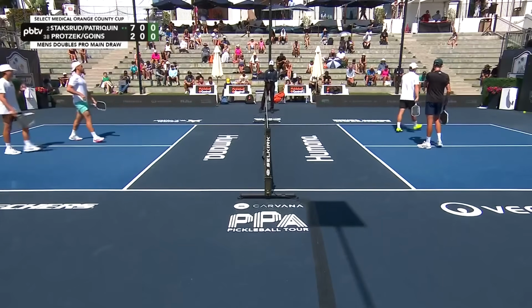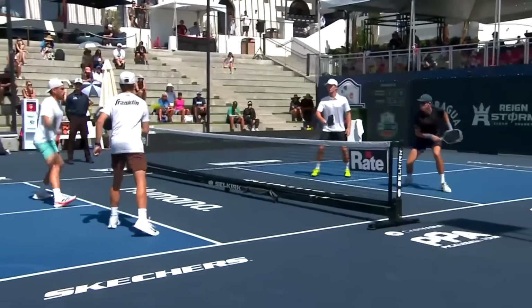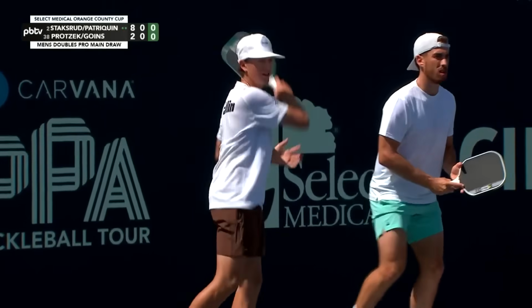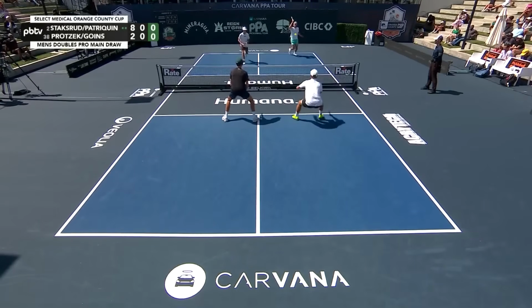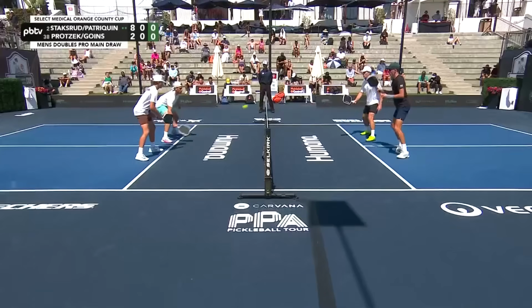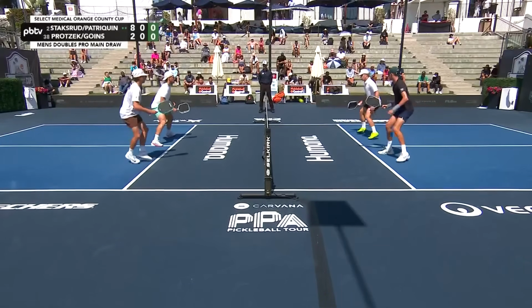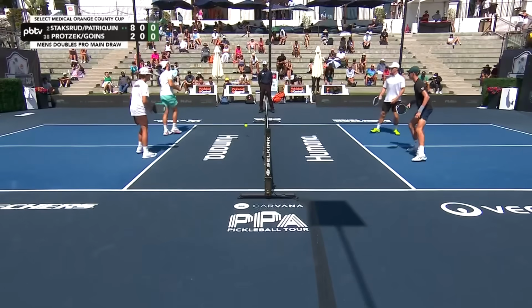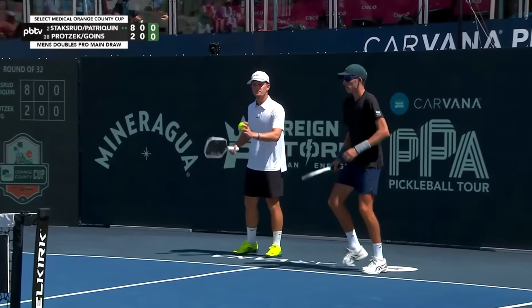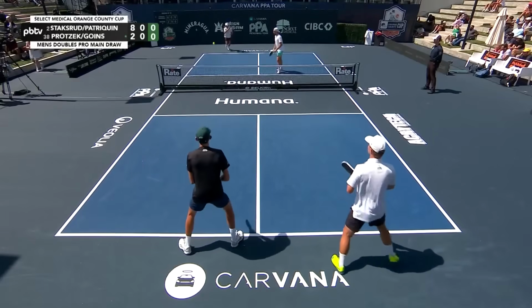Oh my, off the tape and stays in. Point. 8-2-2. Protzek and Goins have not had a lot of traditional speed ups from the kitchen. There's been some solid dinking and some counter attacks and maybe some aggressive 4th and 6th shots. Let's see if they can find some aggression from the kitchen line. Tough opponents to do it against, but I'd like to see something. Side out. Well, we knew it would, the 3 little dots came up on the text there, Fed. 2-8-1. What were you going to say or do was the question.